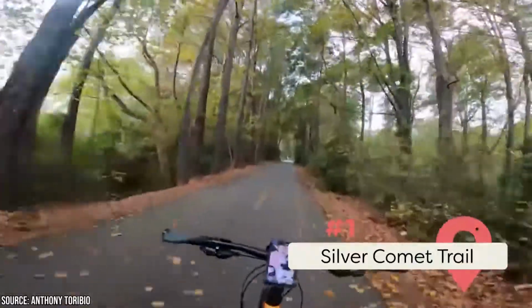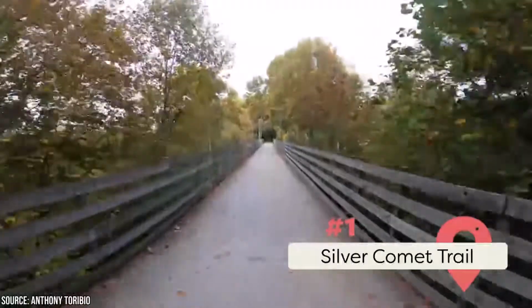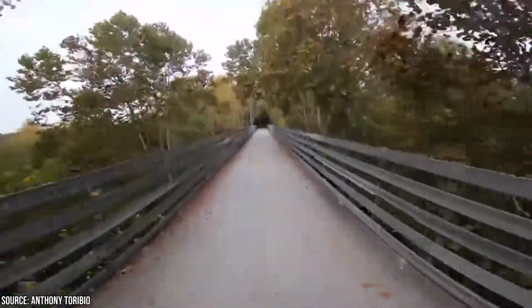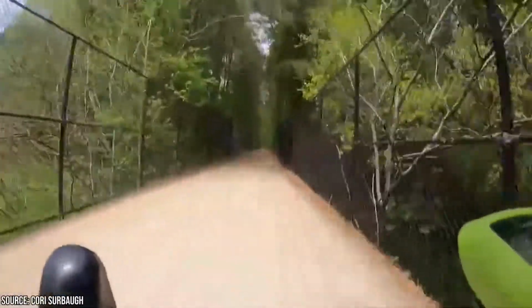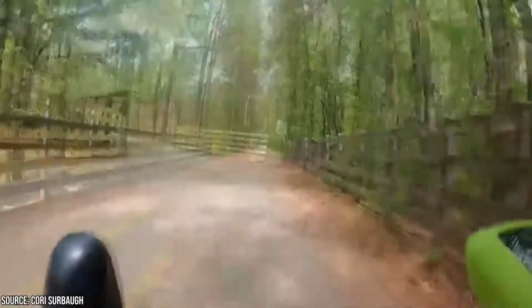The first thing you should do when you get to Atlanta is to check out the Silver Comet Trail. It starts just outside the city and goes to about 60 miles outside the Alabama border. It's a great trail for walking, hiking, or biking. It's completely free and full of stunning nature. You'll see beautiful forests, charming small settlements, and an excellent view of the sunset during the evenings.